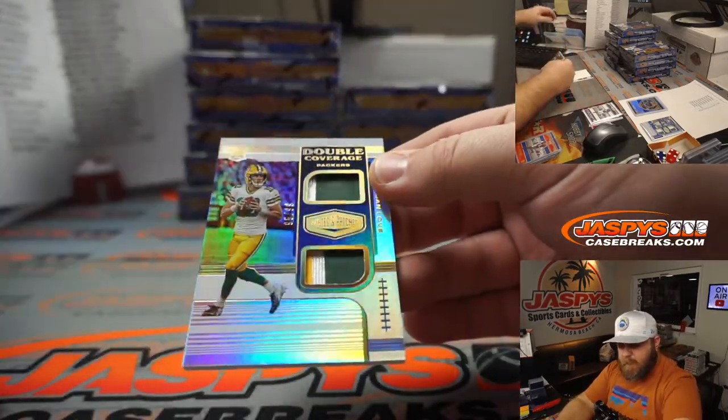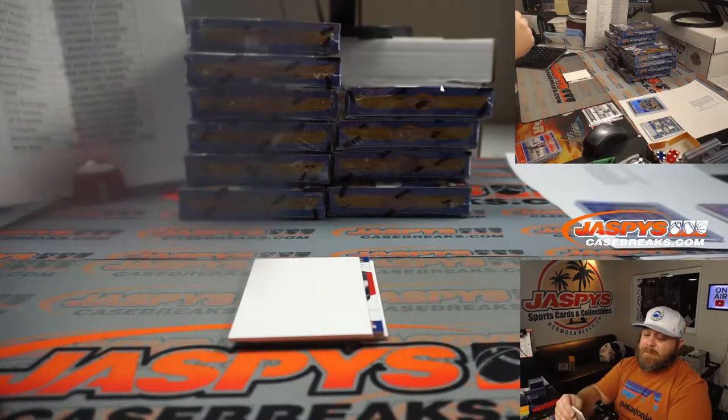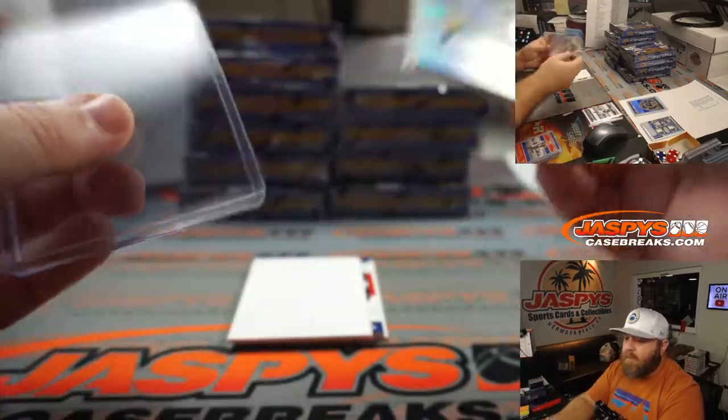Jordan Love, three-color patch on the bottom, two colors on top, 95 out of 99. Green Bay Packers, part of that random number block. Spot five, Rob Valden.